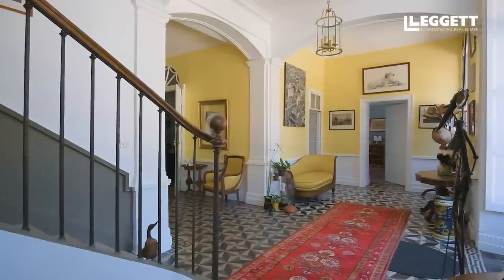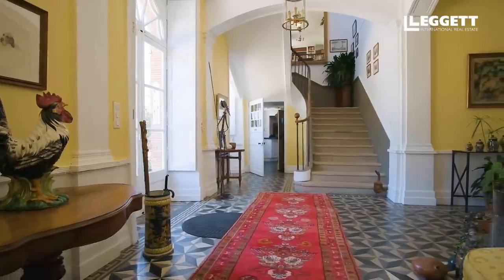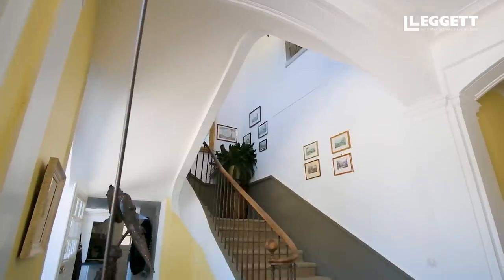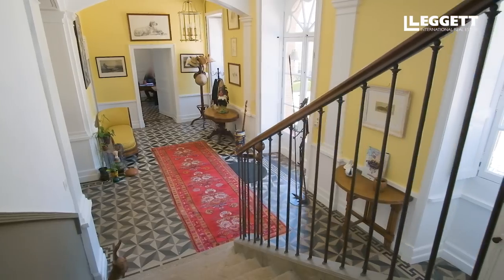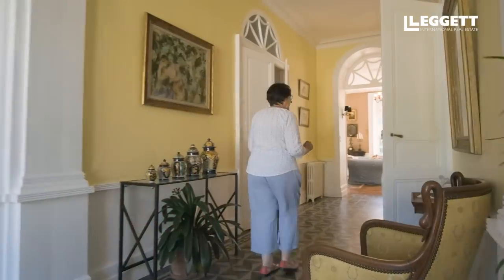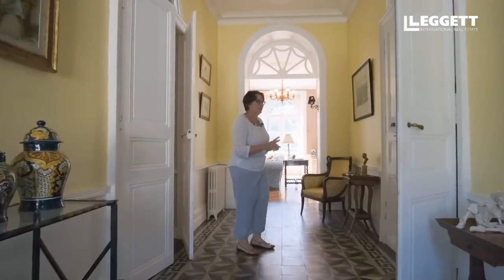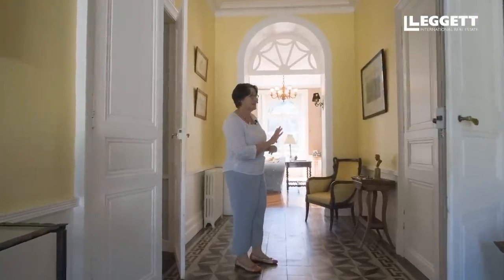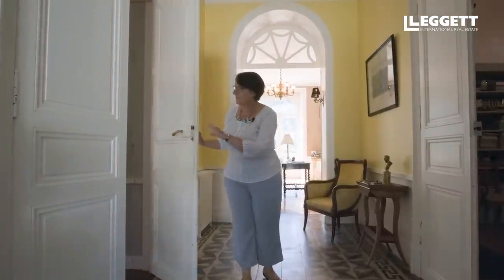So here we have the entrance hallway, and just like the rest of the chateau, it's packed with original features, from the beautiful original flooring, all the plasterwork and cornicing, and all the woodwork over the doors. To my right here, we have a separate wing with office, facilities, and bedroom. Here we have a lovely dining area.